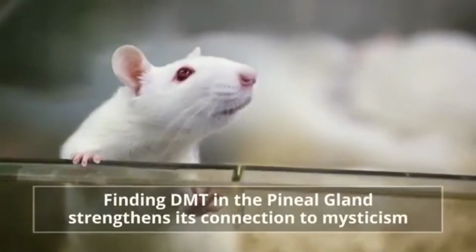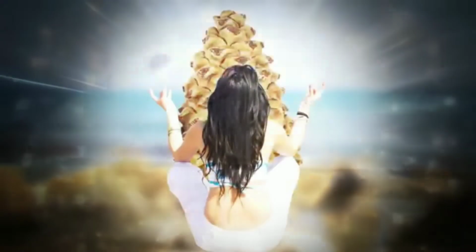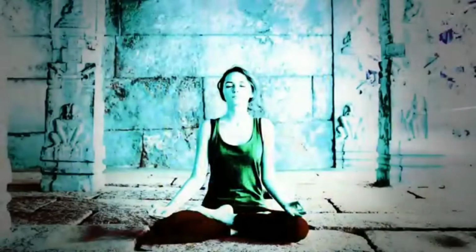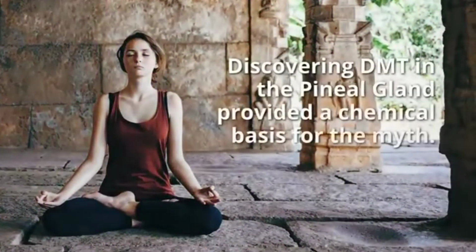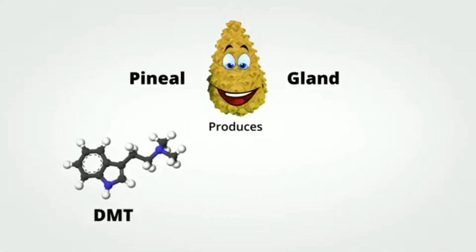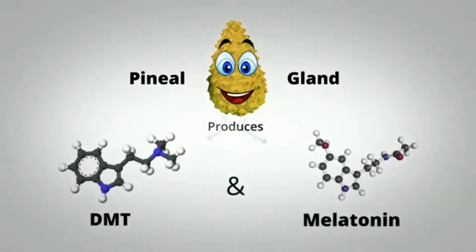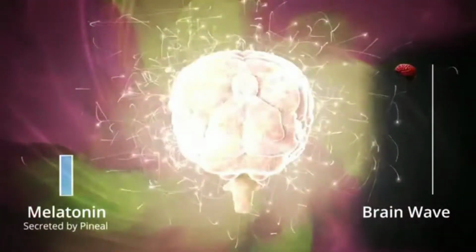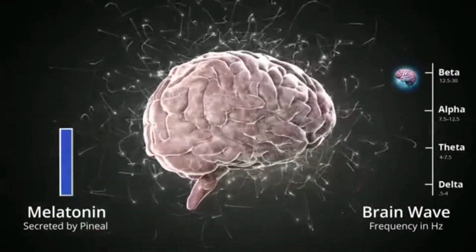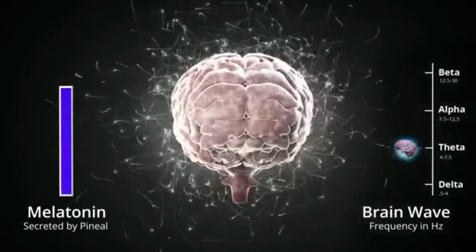Discovering the pineal gland to be a producer of DMT has rooted the enigmatic myth of this structure being a gateway to expanded consciousness in a molecular, physiological basis. Even before the pineal gland was proven to produce DMT, its regulatory functions of wakefulness via melatonin secretion had connected the gland to meditation and trance states. Meditative states are correlated with a sharp increase in melatonin. A melatonin influx lets the brain know it's time for sleep.